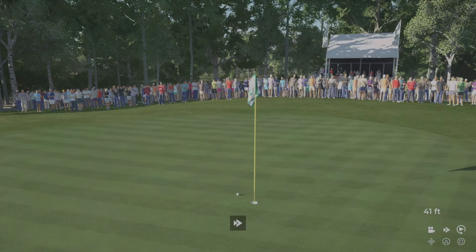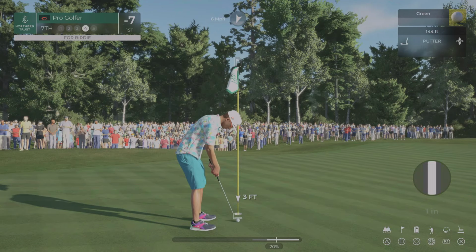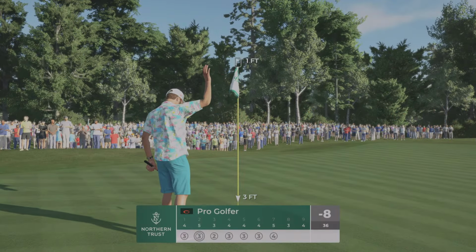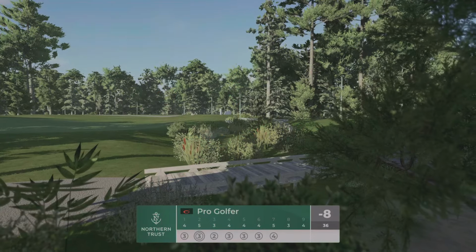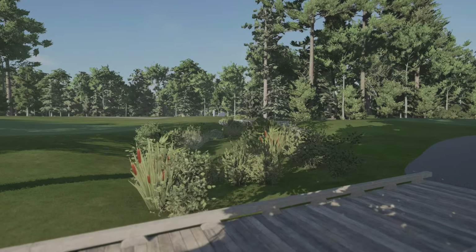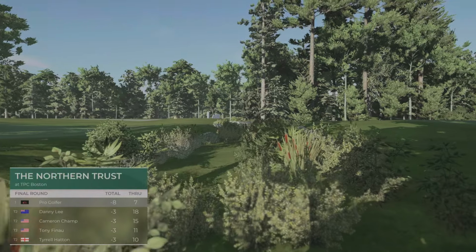That was a gallant attempt. And they'll tap this in for birdie. And that putt will give them birdie number 6 on the day. And with that, he'll move to 8 under par. Awesome play. Currently in first position.